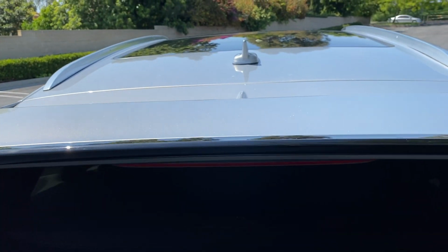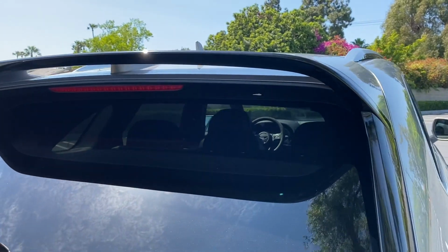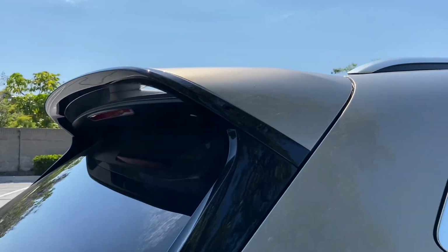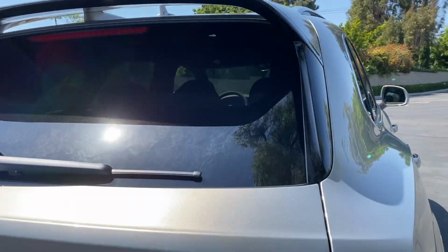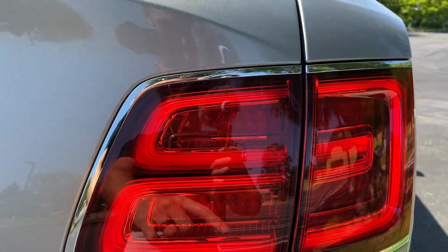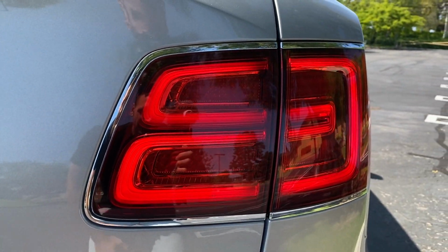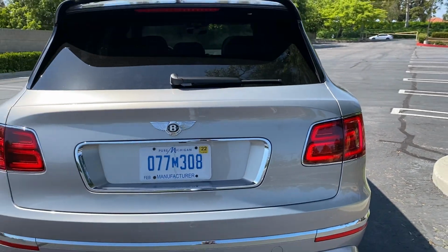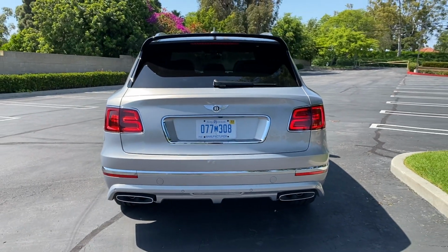So even though some people may call it garish, it's certainly functional. You got to keep a big SUV like this on the ground, firmly planted. Then you've got these Bentley, another B, backwards B taillights. I actually love the taillights. I think they look great. The rear end, well, sort of like the front, doesn't really blow me away.